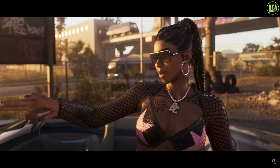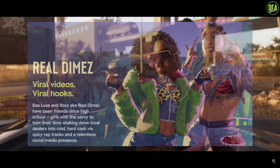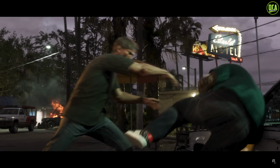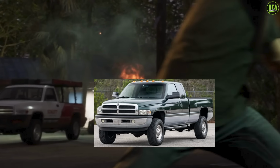We then get our introduction of Bay Lux, who's part of the influencer duo called Real Dimes, which are rappers with a large social media following. We also see the Metro Rail above here as well. Unfortunately, I can't tell what this convertible car is behind her, but the interior seems to have some decent detail. We then cut to Jason beating up a guy outside a motel. And on the left here, we see another new Bravado truck model based on the second-gen Dodge Ram.